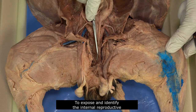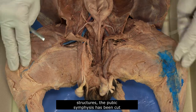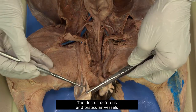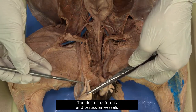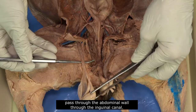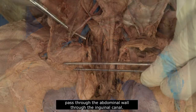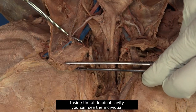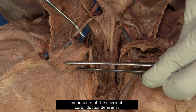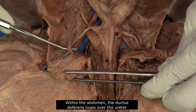To expose and identify the internal reproductive structures, the pubic symphysis has been cut to open the pelvic cavity. The ductus deferens and testicular vessels pass through the abdominal wall through the inguinal canal. Inside the abdominal cavity, you can see the individual components of the spermatic cord: ductus deferens, testicular artery, and testicular vein.